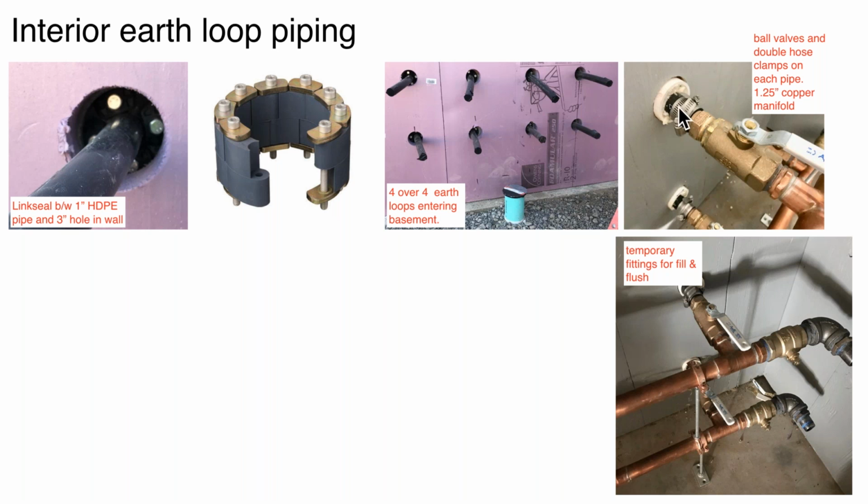Right here, we've got a double band clamp going to a barbed adapter that goes right into a 1-inch ball valve. And then the ball valves come back. This is a 1.25 inch copper manifold. Got some ready rod here holding it up. And over here is where we actually filled and flushed the air out of it. We just put some steel fittings on there temporarily to adapt over to our flush cart. So that's what our internal manifold looks like.